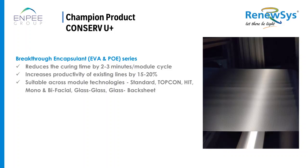This is a champion product because nowadays everyone is talking about how to get the right throughput and maximize the benefit out of the module line. This product reduces the curing time by 2 to 3 minutes, so a module line can give more modules by reducing the process time, around 15 to 20%. Let's say if you have a 100 megawatt line and use our product, you can have a capacity of 115 to 120 megawatt.